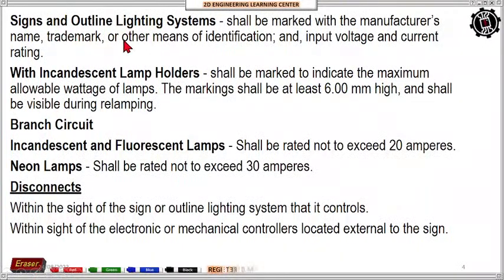So signs and outline lighting systems. This type of system shall be marked with manufacturer's name, trademark, or other means of identification, and the input voltage and the current rating. So in case we will be manufacturing an electrical sign, dapat nakalagay doon ang name ng ating company, yung trademark natin, yung means of identification, kasama na yung input voltage, it is 230 or 460, tapos yung current rating, no?